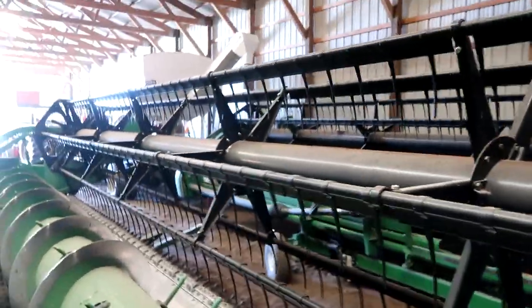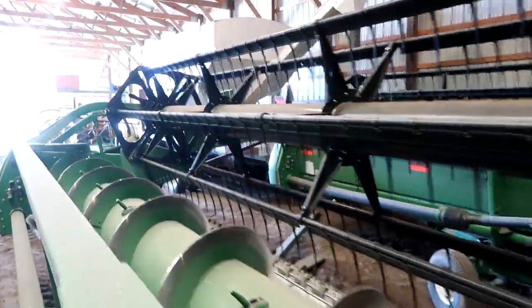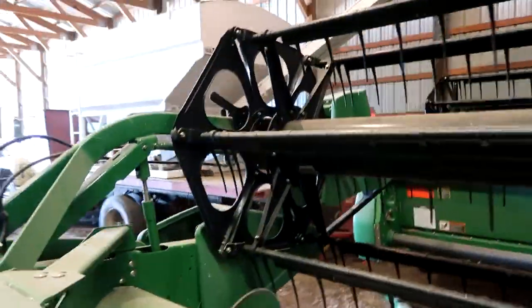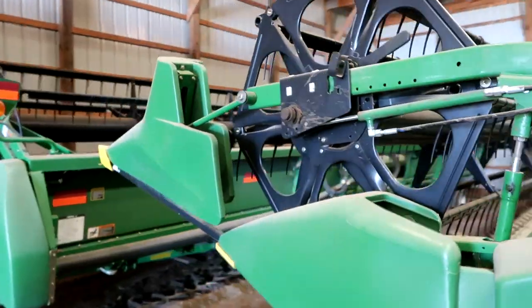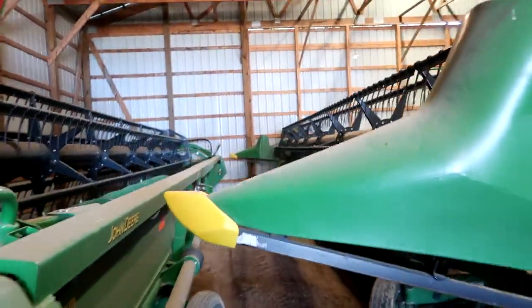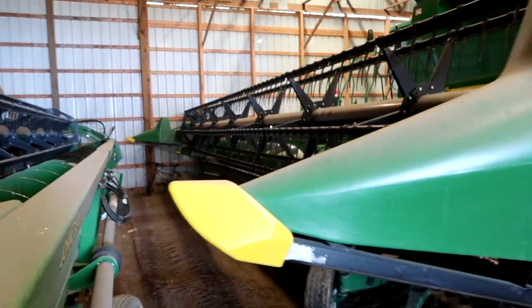They do a pretty good job. We have run the draper belts. We have liked them. They do a really nice job, but they're just so expensive. So for right now, these two heads do pretty good work for us. They're pretty simple. Maintenance isn't too bad on these. Go through them, spend a few hours on them every year, and they're pretty trouble-free. Knock on wood.